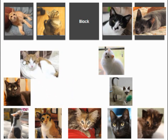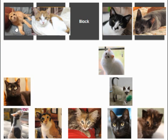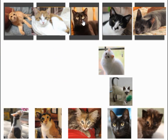This one here has some orange stripes. Let's see if we can put him up here. Nope, that didn't work. He jumped over to the tabby and white, because notice this is his leg, got a big white patch, and his face has white on it. So he's a tabby and white. This black one can go with the black box.